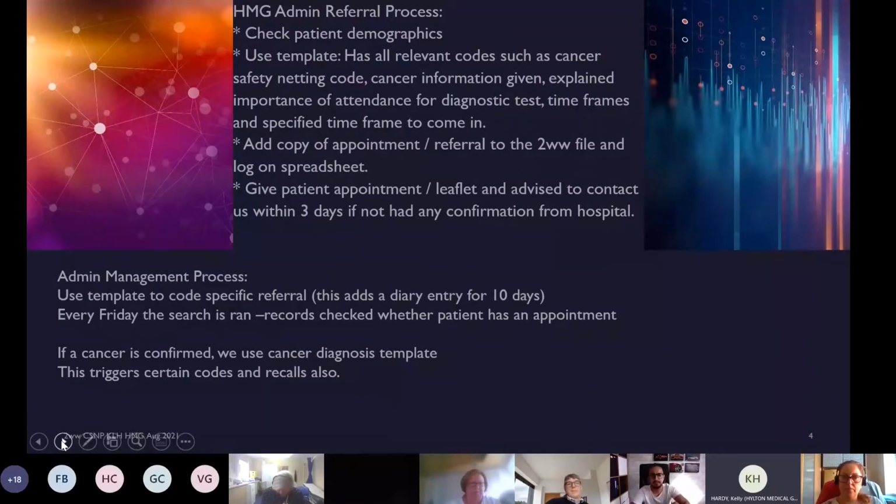So you've physically got the appointment information there. The girls also print it out. I know it's just duplicating and wasting paper, but the girls like to print it out and attach it to their spreadsheet in the file, just so they physically can see when they're signing it off that it's got a nice big cross through it and we can say that it's been done. And we do tell the patient to contact us within 2 to 3 days if they haven't heard anything back from the hospital. Obviously, if that's in the middle of the week, that'll get picked up on a Friday anyway, because we run the searches every Friday. So if the patient forgets to ring us, we ring them every Friday anyway. Next slide, Sarah, sorry.